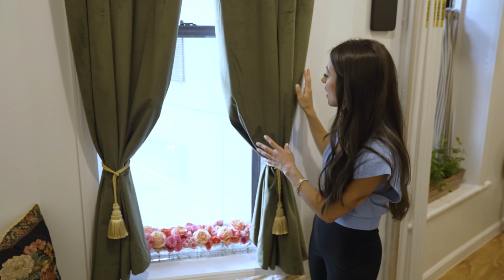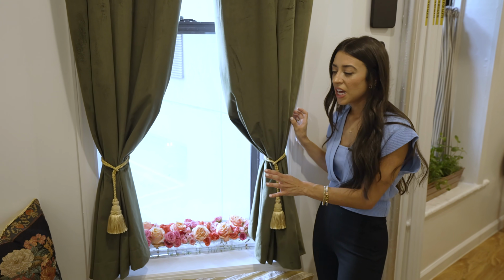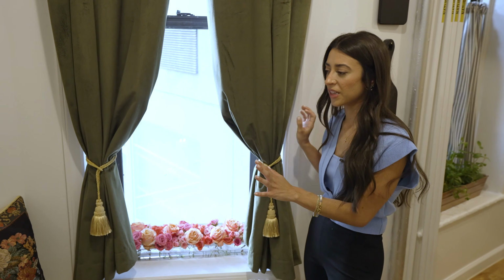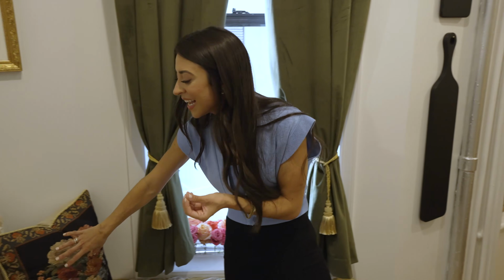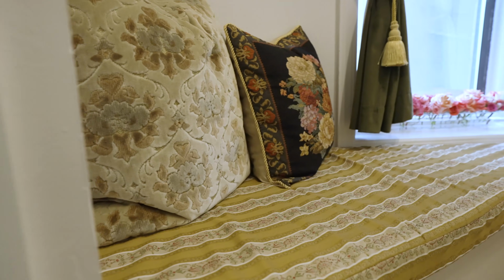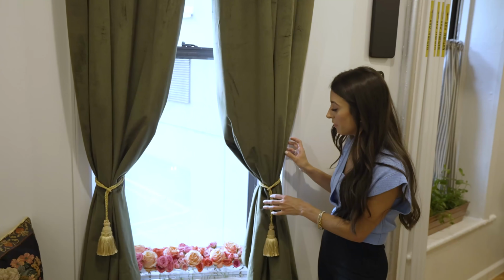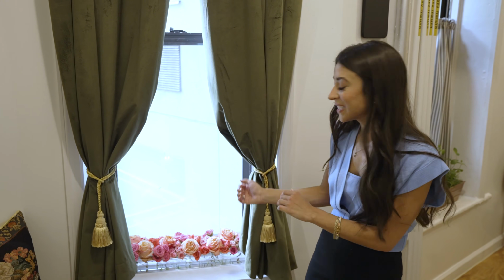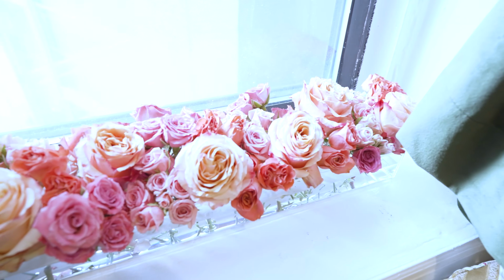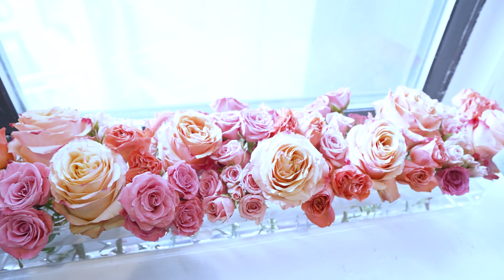And I love the velvet. I really wanted to bring velvet. I love the idea. This is just so inspired by when I was in Paris, but I love the idea of different textures and different prints and different patterns. It's like the more the merrier for me. And so I really wanted to bring in a little bit of velvet here. And then once again, I love the idea of a window box. I really wanted to have a window box outside, but it's just not possible with my ledge.